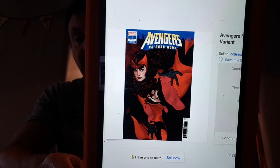Now on to the Marvel books. And the first of those that I'm going to show you was an incentive, a 1 in 50 from Adam Hughes. And that is Avengers No Road Home, guys. Like I say, a 1 in 50. My LCS is never getting these bigger incentives. It's had some slight success, but being a 1 in 50 ratio, some retailers list these in the $60 to $75 range to begin with. Some sales reached as high as $80. So this is a winner if you found it cheap or cover price.